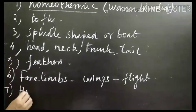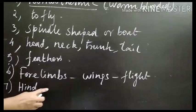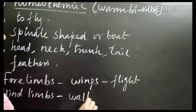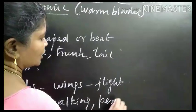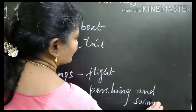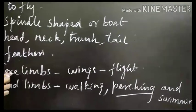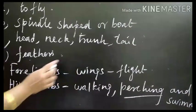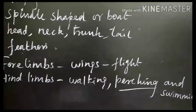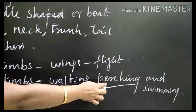Next one, hind limbs are adapted for walking, perching and swimming. Listen children, forelimbs are modified into wings for flight. Then hind limbs are adapted for walking, perching and swimming. What is perching? Used to sit on the branch of a tree.